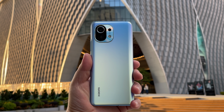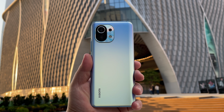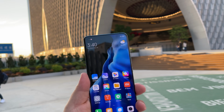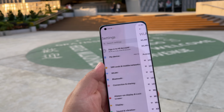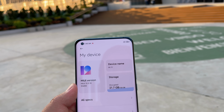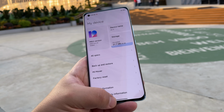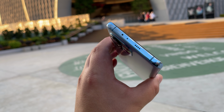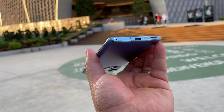Wow. Xiaomi, you've created a stunner. And obviously, as you guys know, this phone was just announced for 3,999 RMB. That is the version that I got, the 8128 version. Let me show you. There it is, 8128. And let's talk about it, guys. Design, initial impressions. Holy moly.